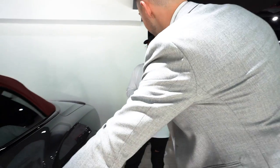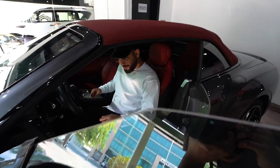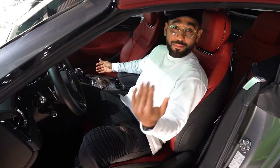The roof actually matches the interior. Oh, you are kidding. Oh my God. Hop in. Let's have a look. Oh, yes. I mean, how do I look in it? Perfect. Suits. Guys, this is it. You got to come inside. Take a look at this.